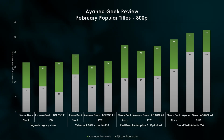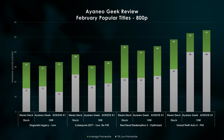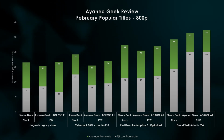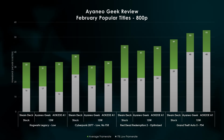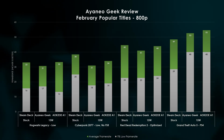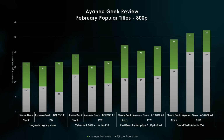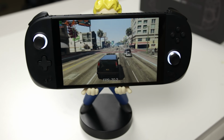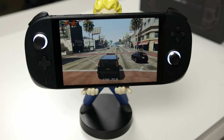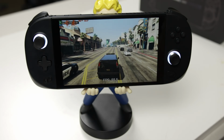Last is Grand Theft Auto 5. This one is interesting because it showcases one of the main benefits of the 6800U rather than the Steam Deck, and that is its CPU horsepower. Both the Geek and Aoki Zoe A1 perform better than the deck at PlayStation 4 quality settings, and it manages a locked 40 FPS experience. I take these measurements during the street shootout of the benchmark, so this is representative of actual gameplay.